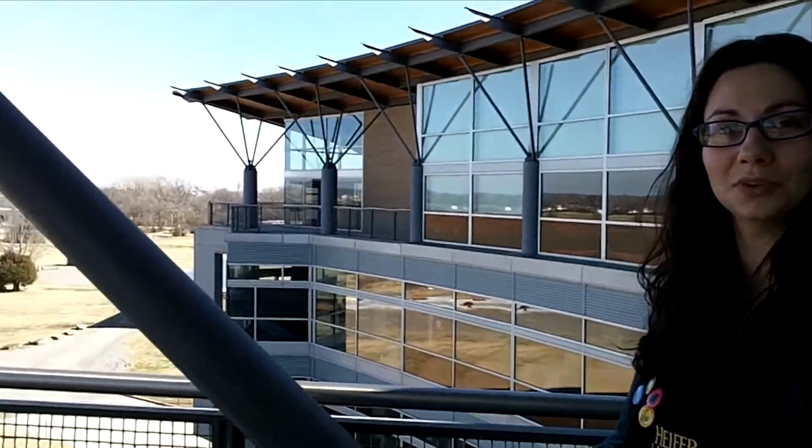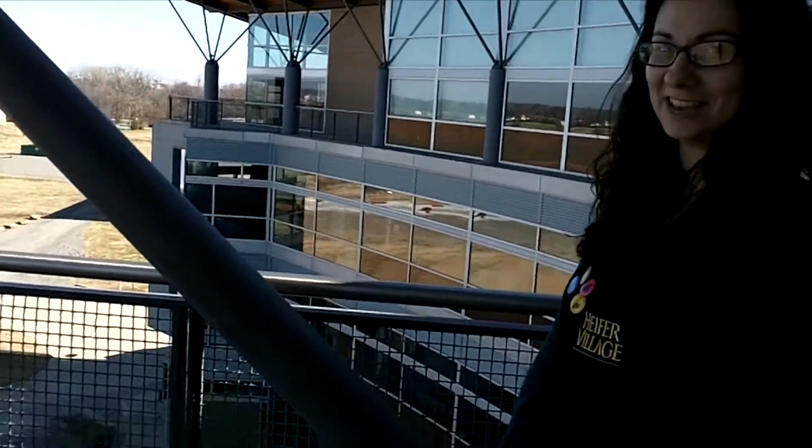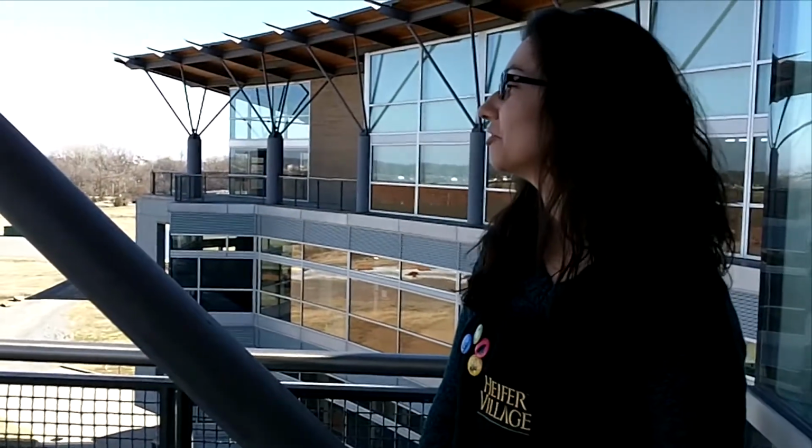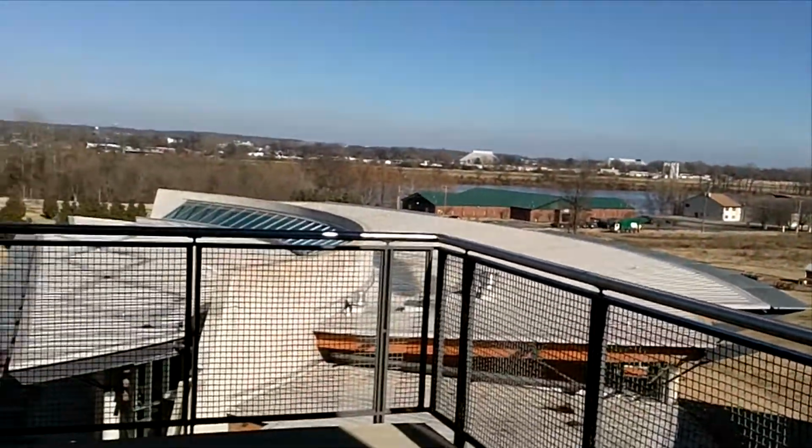Okay, I was curious about the water tower and the treatment of the water, how it's being collected there. All right. So, take a look at the building. Take a look.